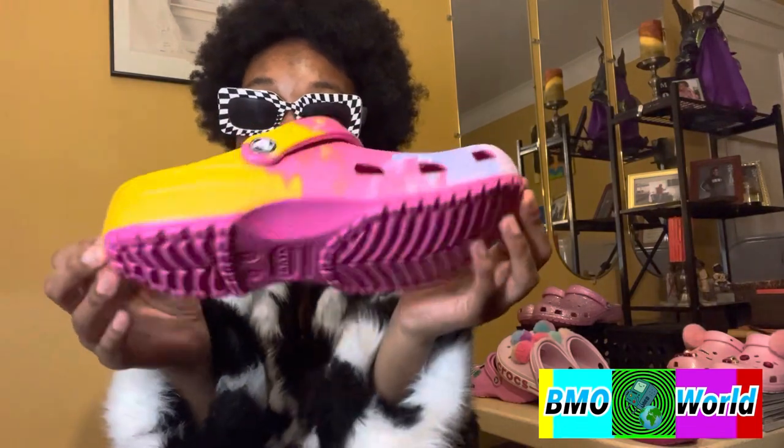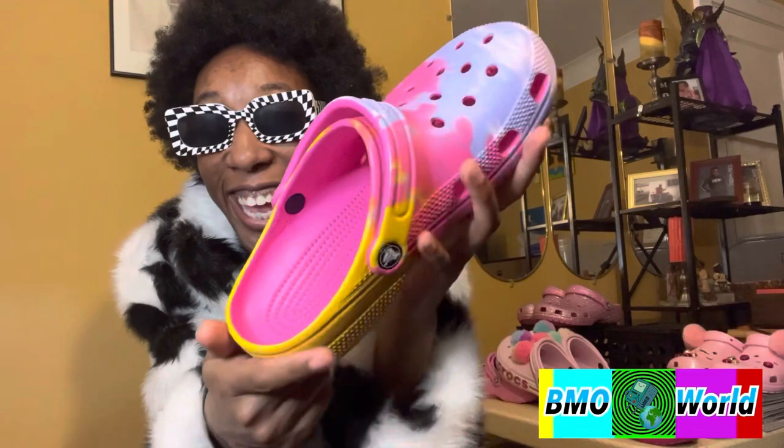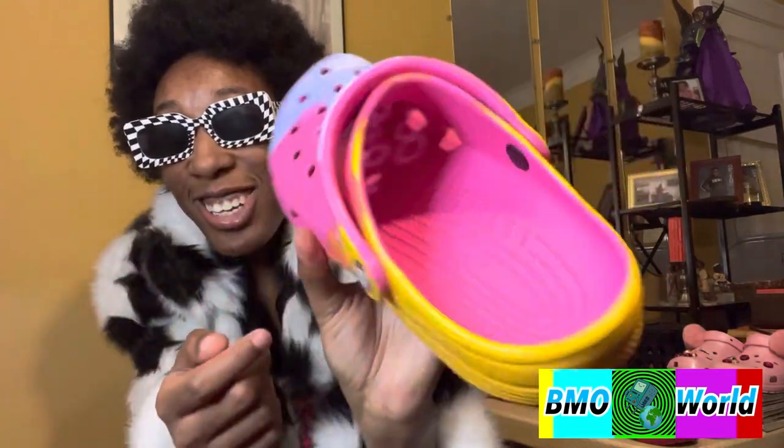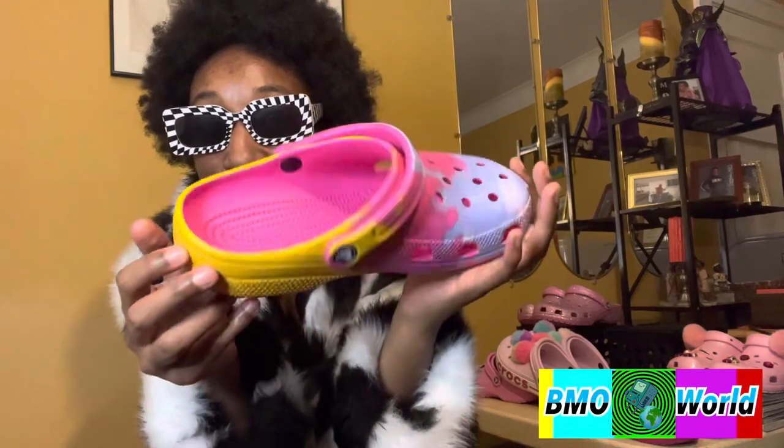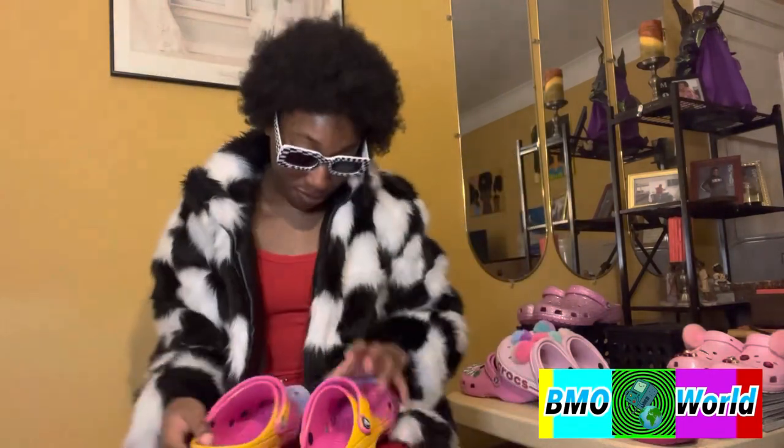Got the shades on because, you feel me, it goes with the feng shui. These are super cute and fresh, summertime ready. You hear me? So those are the classic ombre.